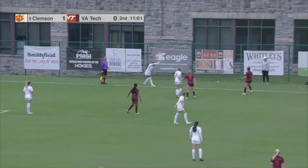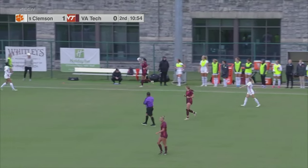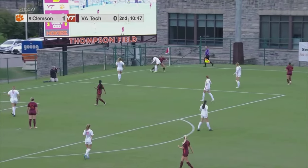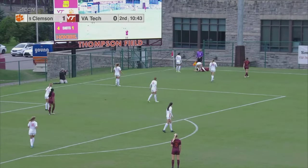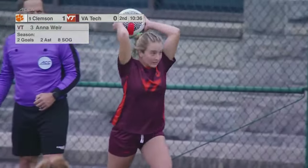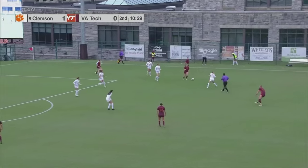Come on, referee. Come on. That's it now. Throw it. Another throw-in coming up with 11 minutes to go. Weir had a few breakaway chances in the beginning of this second half. Now trying to win the ball back in the corner for the Hokies. And another throw-in for Tech. Yeah, I like the decision to leave Taylor Bryan on as well with the work rate she's had up there.